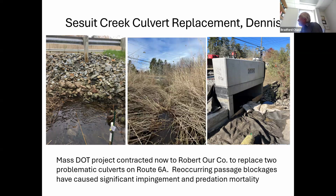And the work won't be done. That Phragmites isn't going anywhere. So we developed a stream maintenance plan that was approved by the Dennis Conservation Commission that will help locals get out there every year and just do what they can to manually keep that channel open.